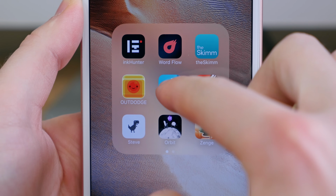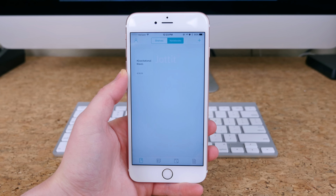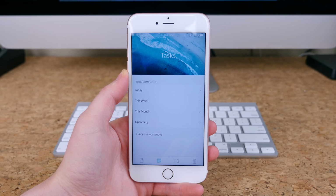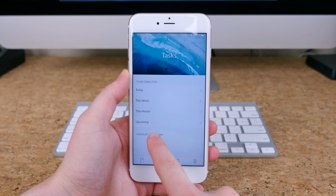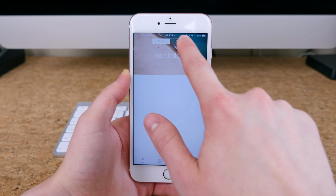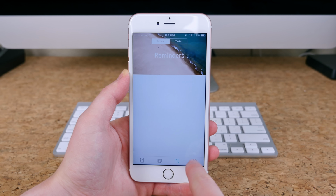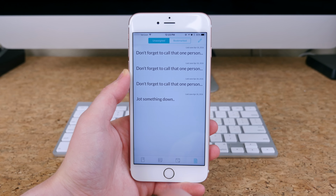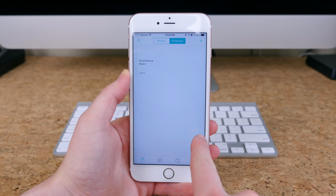Jottit is one of the better note-taking apps I've come across. There's a lot you can work with here. You have checklists, notes obviously, shelves to organize your notebooks, a tasks tab to complete upcoming tasks, a reminders tab to keep track of all upcoming reminders for notes and tasks, and a notes tab where you can add notes without using a notebook, as well as edit bookmarked notes, and that's the gist of it.